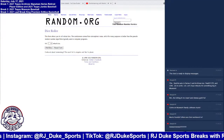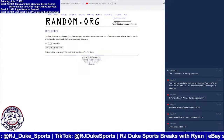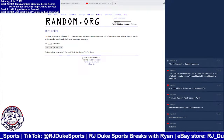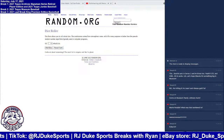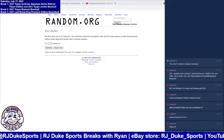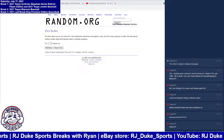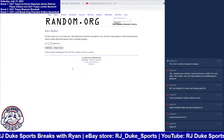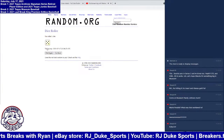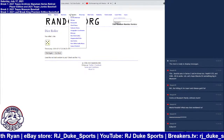All right, folks, we use random.org for all of our randomizations. What we're going to do first, we're going to roll one die just to determine how many times we'll randomize the four teams to determine which team will win this card. We're going to add two iterations to the number we roll, meaning that we will randomize those teams anywhere between 3 and 8 times. So let me roll the dice. We'll add 2 to this number. 5 plus 2 is 7. We're going to randomize those four teams 7 times.